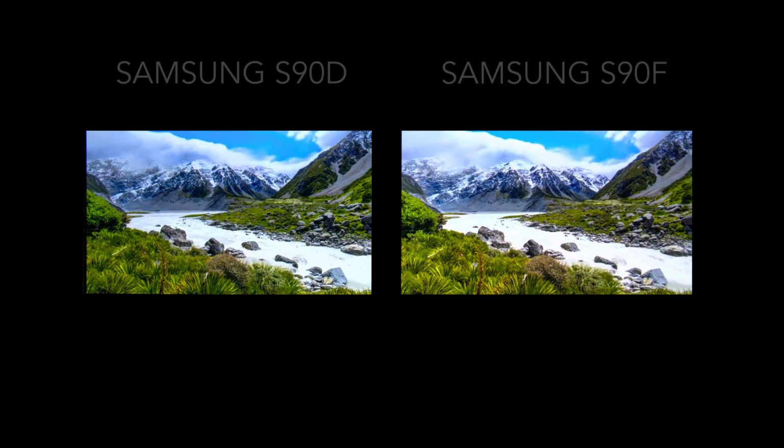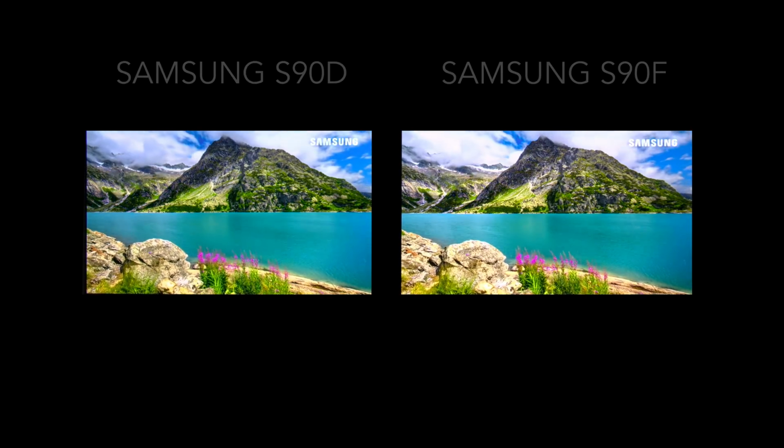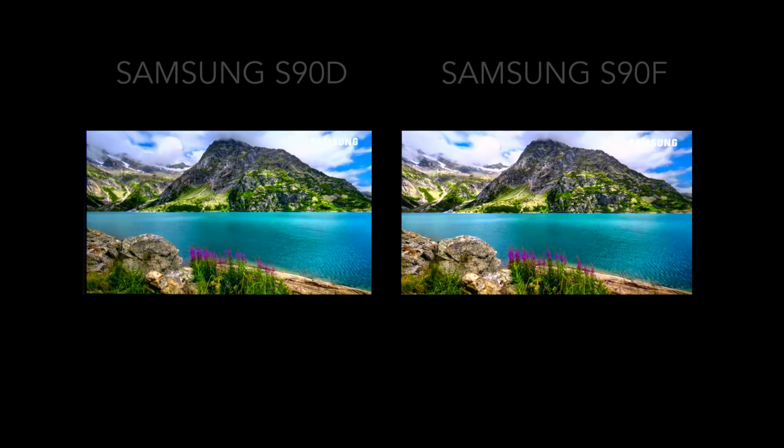system. However, the S90D is going to be getting an update to the operating system a little bit later on, and this could just make it as fast as the S90F. So it's not something that I would factor into your buying decision.